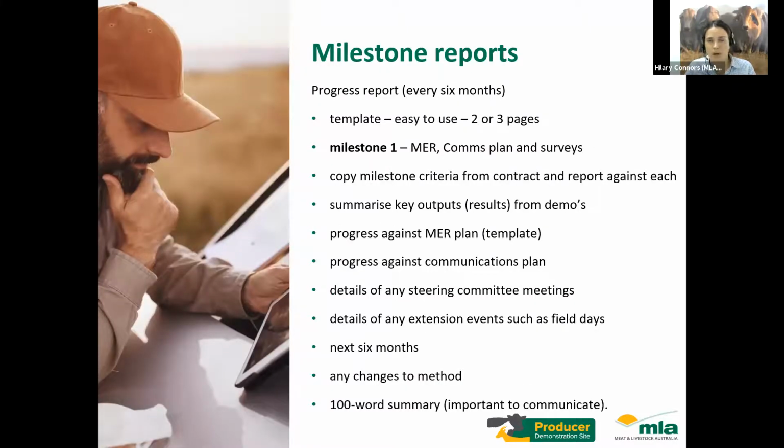As Russell said, there are milestone reports that are required every 6 months. Again, we just ask you to keep it simple. It's not intended to be an onerous task at all. There is a template for milestone 1, the very first milestone of the project. We ask you just to submit the monitoring, evaluation and reporting plan, as well as the communication plan and the template for your surveys. So the majority of work is done at the beginning of the project, and then they're really tools for you to be able to use throughout the rest of the project.